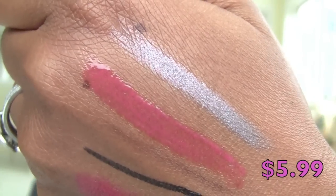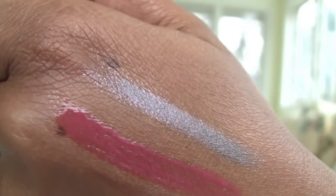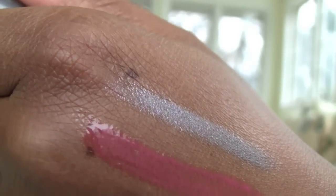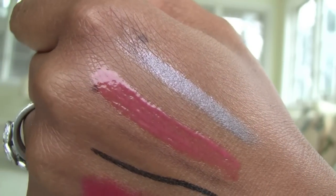So again, that's that first one. I already forgot the name. Platinum something, right? Platinum Club. There you go. You can see it better that way. Platinum Club. And I'll do Color Me Money next. It looks silvery purple. I think it's really pretty. I can't wait to see what it does on the eye.